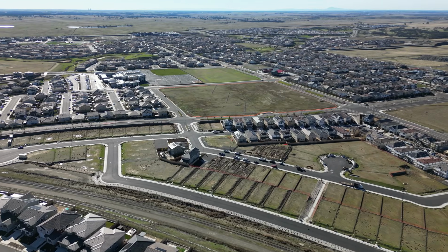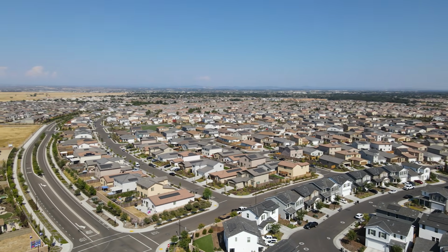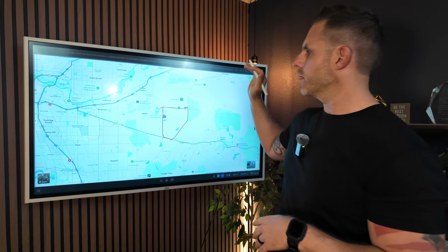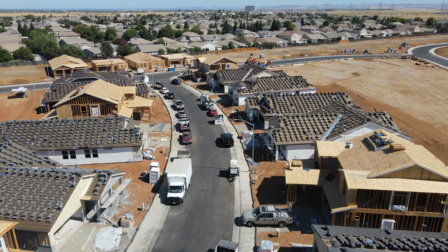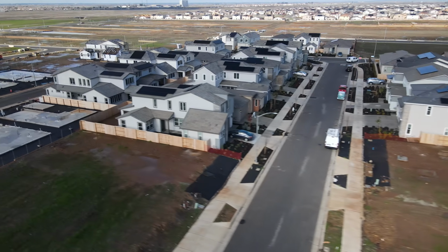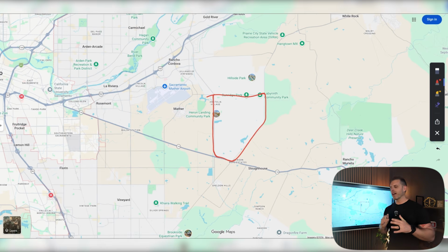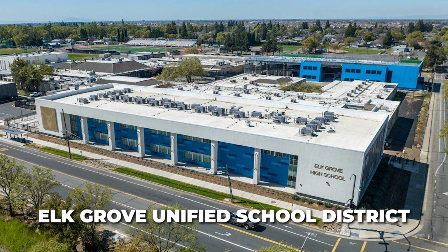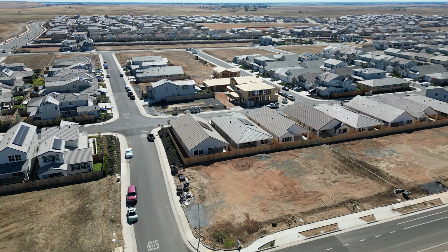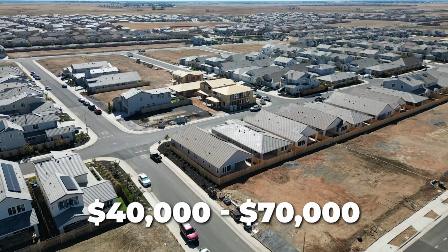A lot of people are chasing Folsom Ranch, they're chasing West Roseville, and those are both great communities like we said in the video. But here's what people don't realize. With all the new construction pushing east, that Rancho Cordova White Rock corridor is essentially the same product. You have some of the same builders as Folsom Ranch, and in many cases some of the same floor plans. You also get one of the strongest school districts in the entire area, Elk Grove Unified School District, and you're saving anywhere between $40,000 to $70,000 in the purchase price for the exact same home, just a few miles away.